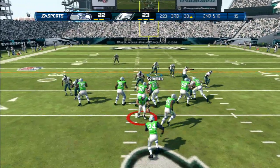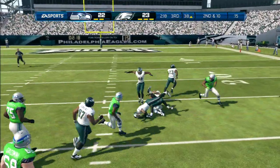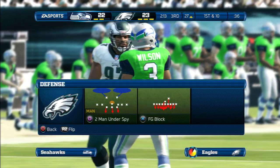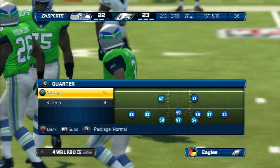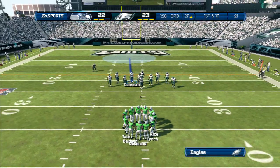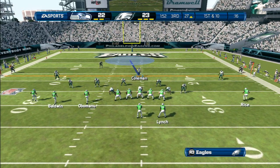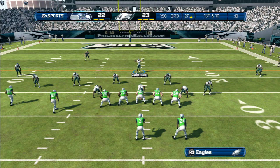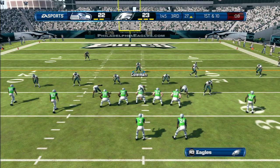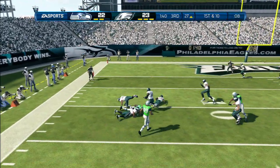Plenty of defensive backs out on the field for this one. Play action fake and dropping back to throw. The tackle was made, but the first down is picked up. 11-yard gain on the play. Offense lines up here. The wide receiver in motion. First and 10. Trying to work that left side. They bring him to the turf.